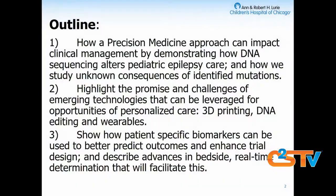And then finally, I want to dovetail into how patient-specific biomarkers can be used to better predict not just outcomes, but actually enhance clinical trial designs, and describe advances that I believe are necessary to facilitate that in some technology for determining real-time biomarkers. And I think that'll set up the last speaker.